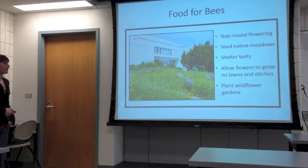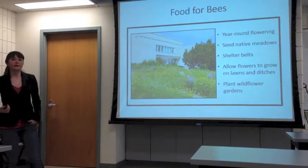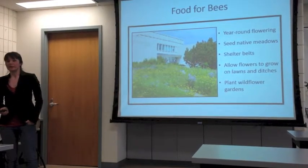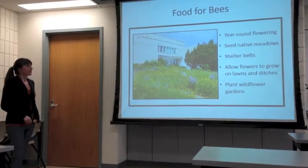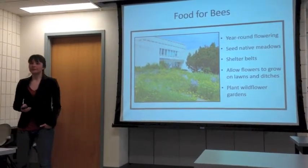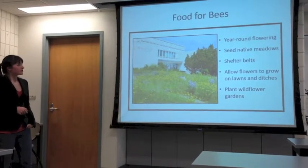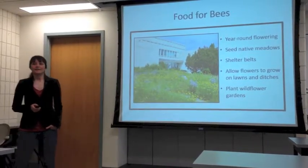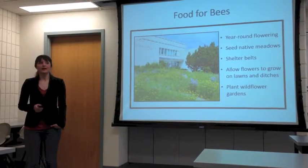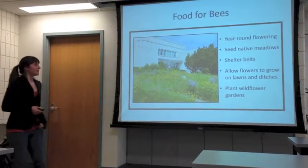They're pretty too. Shelter belts, so what you put in your shelter belt, if you put something that's going to flower, flowering shrubs, flowering trees. Willow is a really, really popular bee flower, bee plant, bee tree. Shelter belts also offer habitat for your bees, which I'll get into in the next slide. You can allow the flowers to grow in your lawns and ditches. This means dandelions. If you hate dandelions, it's bad news for you, but bees love dandelions. If you can live with them hanging out on your lawn, bees love them.